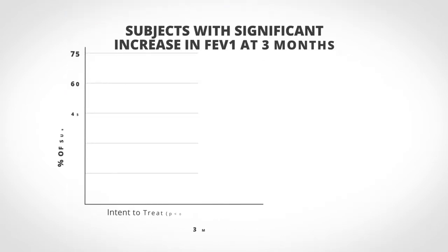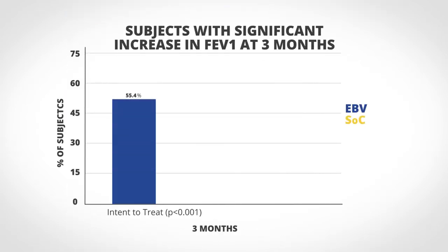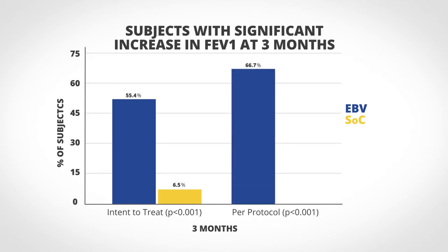In the intention-to-treat analysis, 55% of patients in the endobronchial valve group had significant improvement in post-bronchodilator FEV1 at 3 months, compared to only 6% in the standard of care group. In the per-protocol analysis, 2/3 of the valve group had significant improvement in 3-month post-bronchodilator FEV1.